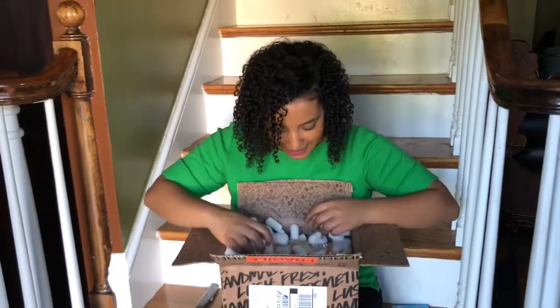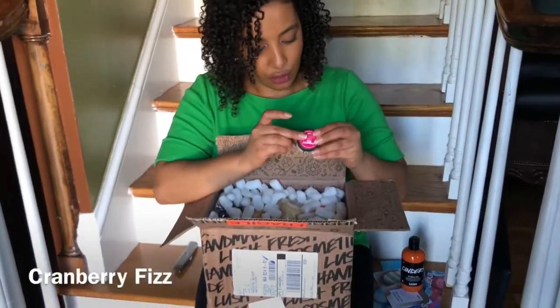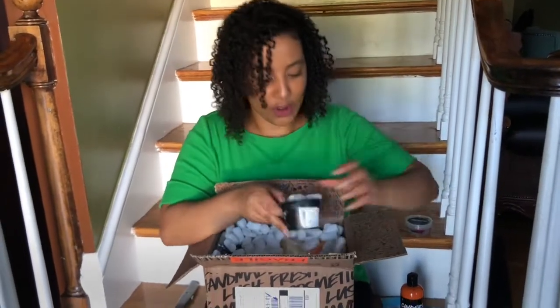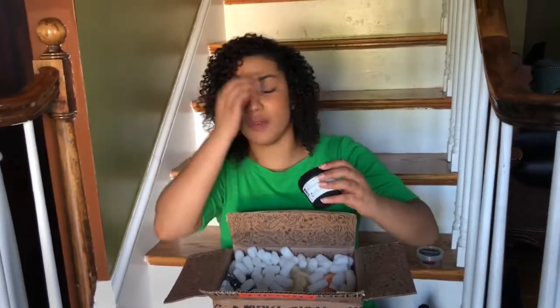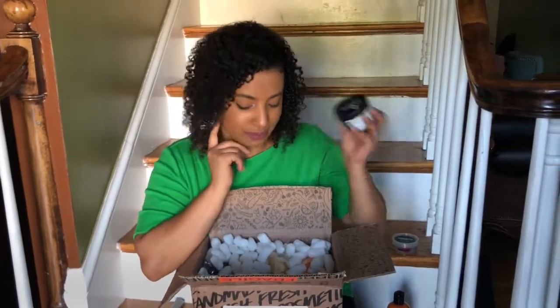Oh my goodness. I got the Cinders Shower Gel, Cranberry Fizz Lip Scrub, the Rudolph Jelly Face Mask. Hello? Oh my god, this must be... Christmas definitely came early. Once Upon a Time Body Lotion.